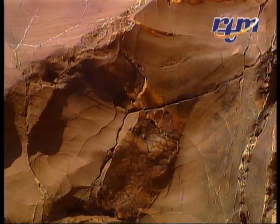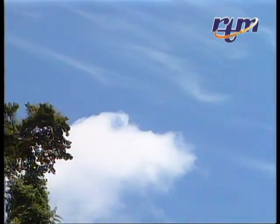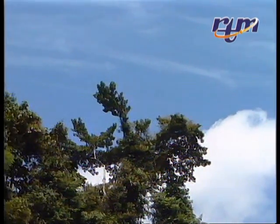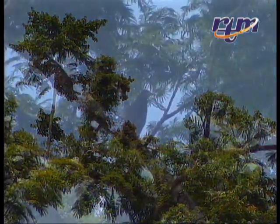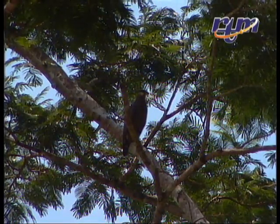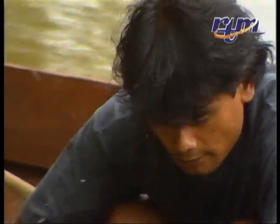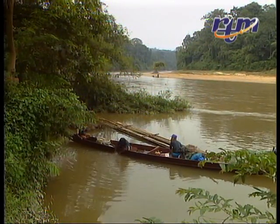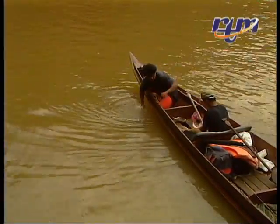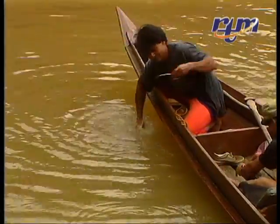Millions of years of erosion have molded the Earth's surface. The granitic rocks in this river are beautifully arranged. The inhabitants along the river have their own special techniques. The bait has been allowed to ferment before being used.